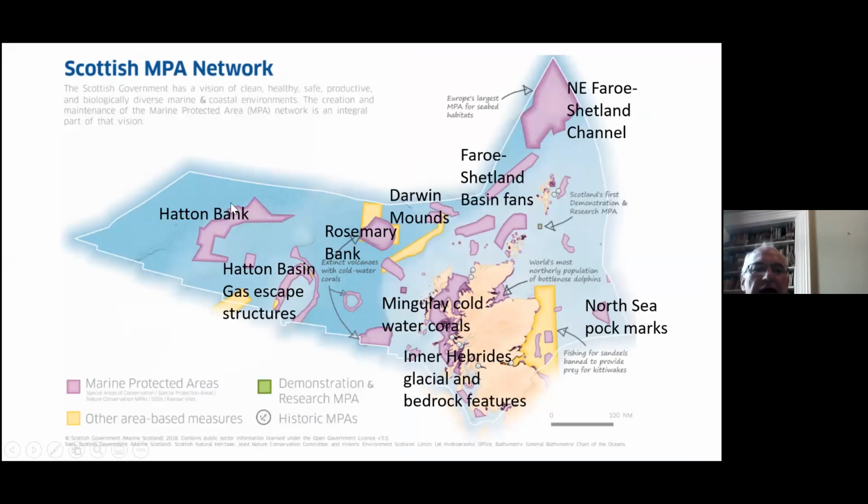And I'm going to show you some pictures from some of these, and they're quite a range. Hatton Bank is the furthest out west that we're going to go. This is Rockall Trough. I'll show you some from Rosemary Bank, which is one of these big volcanoes. You may have heard of the Darwin Mounds, which are cold water corals. In the Faroe-Shetland Basin, there are some very interesting geomorphological features, and there's something different up here to show you. And Mingulay is one of the islands of the Outer Hebrides. Between the mainland and Mingulay, there is a ridge of volcanic rocks, and on top of that, various cold water corals have grown. And then there are glacial features and all sorts of things. So it's really quite exciting.